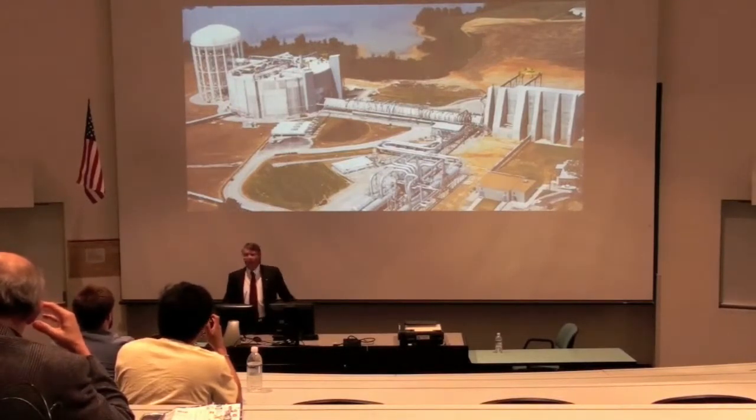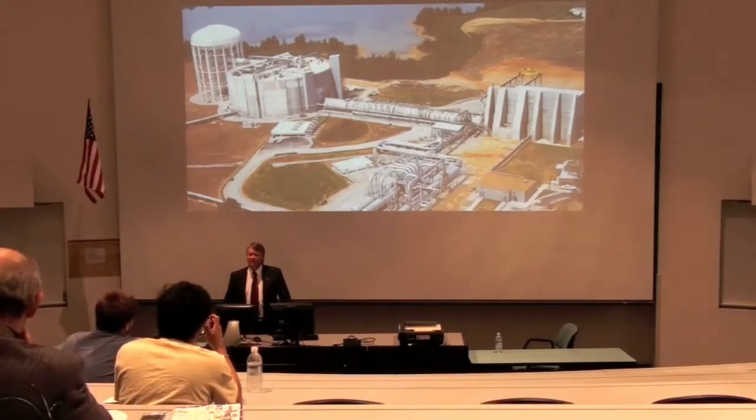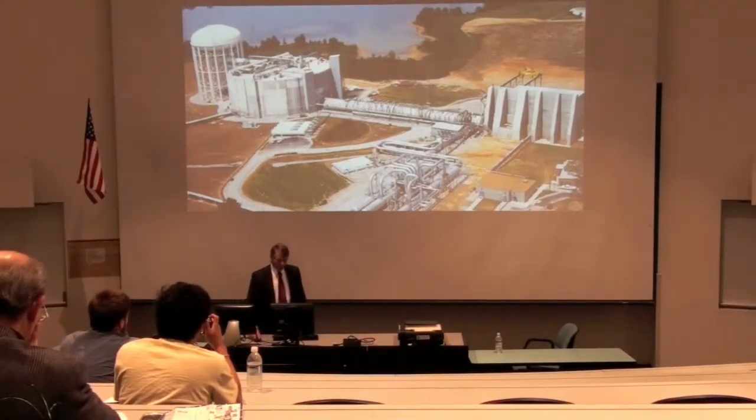And the water tank there is 3 million gallons of water that we can dump in 60 seconds, million gallons per minute. So very, very impressive facility. Really proud to be a part of the design and construction of that facility.